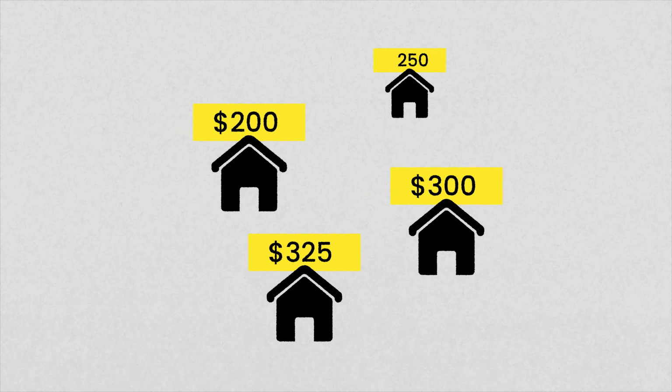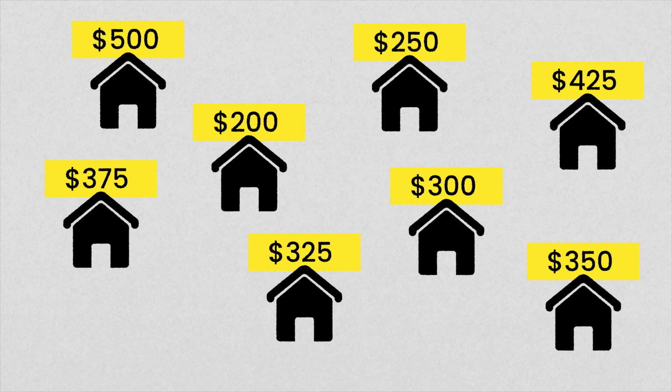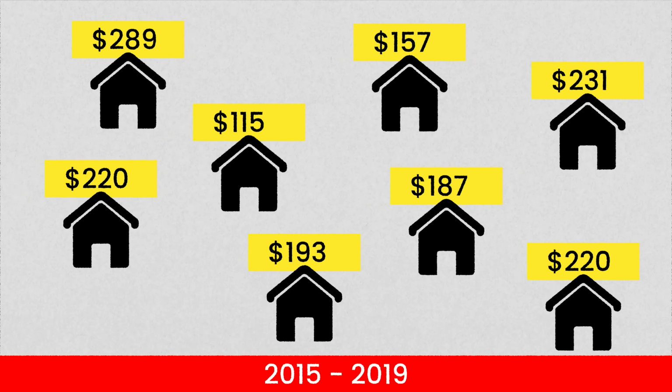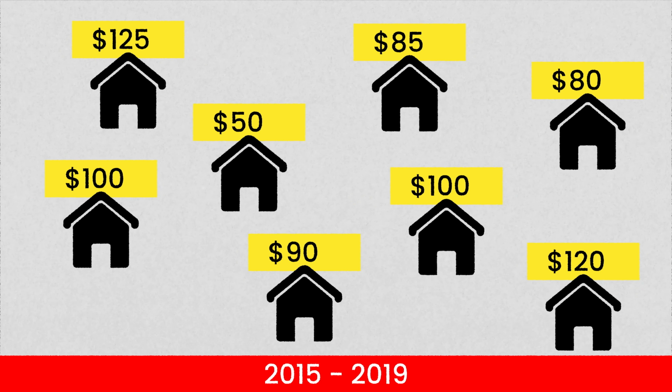Homes around the city used to rent out between $200 to $500+ a night. But if you remember, at the peak of all of this, around the 2015 to 2019 time period, you could rent spaces in the middle of the city for less than $100. It was not uncommon to find places for even $50 a night.